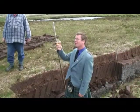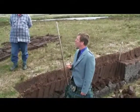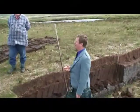All right, and we're going to move on back to the distillery now to show you a little bit of the malting. So we've gone from the water to the peat, now back to the barley.